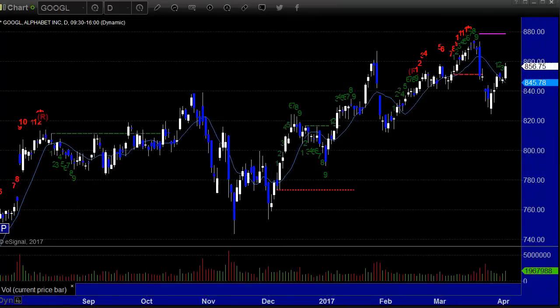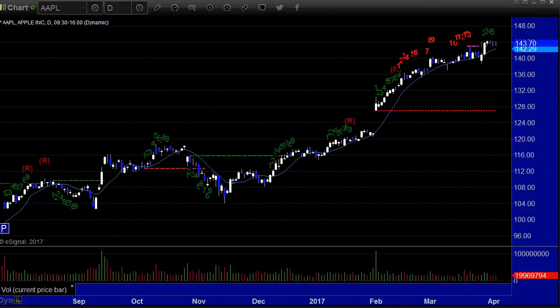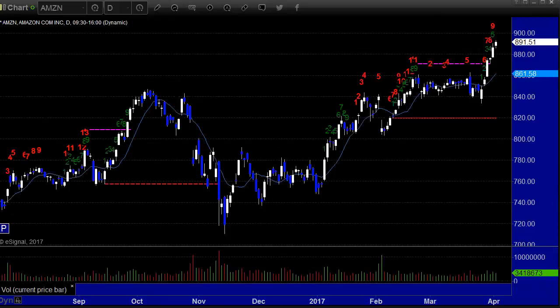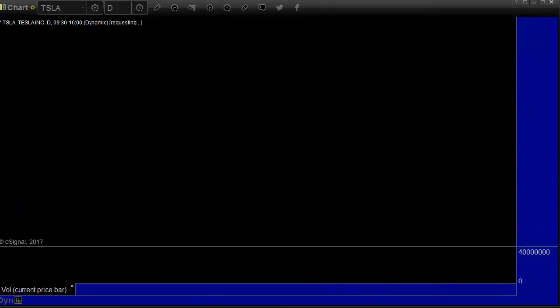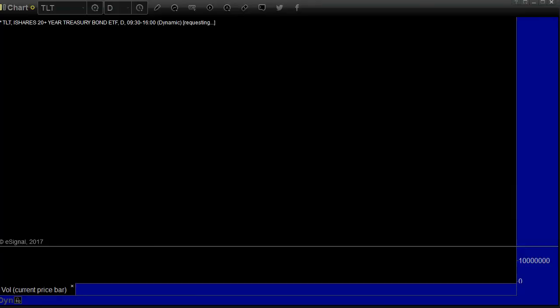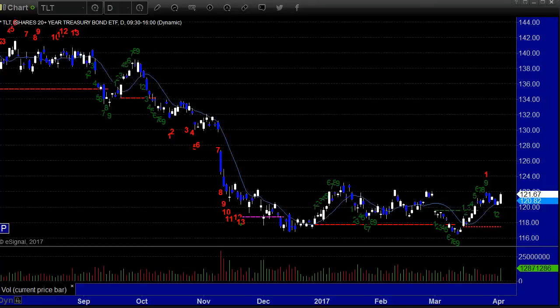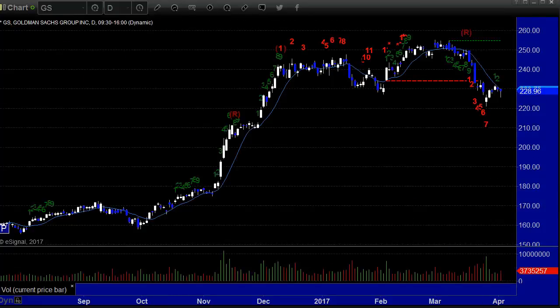Google gains $8.95. That was probably the big positive sign for the session. Apple literally up 4 cents, still operating here, dead sideways for the last week. Amazon up 4.97. Just keeps chugging along. Netflix loses 89 cents and still operating under a 13 sell signal. Tesla, big one there. New closing high for Tesla, up $20.22. The bonds gained up 121. Potential breakout above 123.5 or so on the bonds. Goldman Sachs was down 76 cents. That's an ugly chart, by the way.